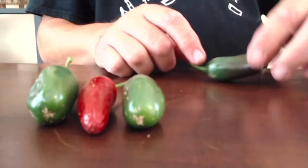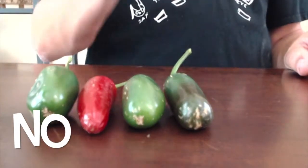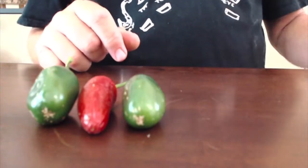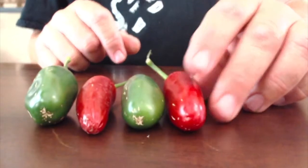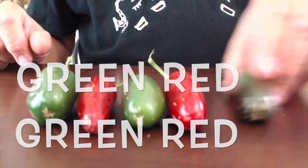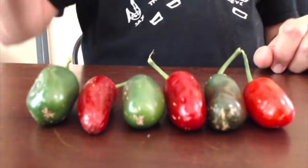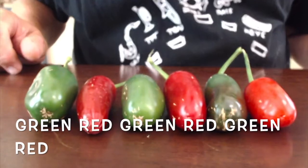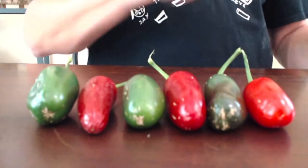Let's look and see. We can put a green one there and see if that looks right. Green, red, green, green? I don't think so. Green, red, green, green doesn't seem like a pattern because it's not repeating. Let's put a red one in and see if that works. Green, red, green, red. That does work. And we can put another green one and another red one. Do you see the pattern? Green, red, green, red, green, red. It's kind of like Christmas colors almost.